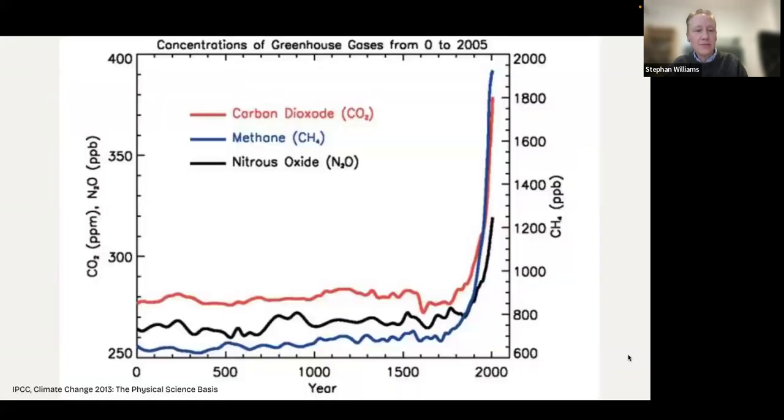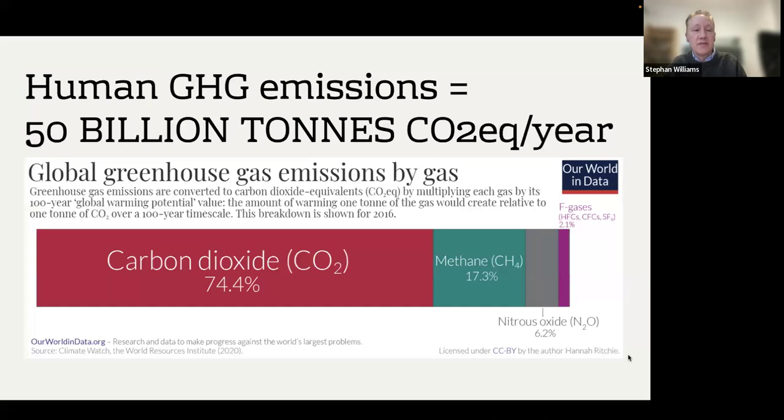This is exactly what's happening now. All of the main greenhouse gases, carbon dioxide, methane, nitrous oxide, have increased in the last 100 years to levels not seen since before humans even existed on Earth. And the reason for this is that humans are emitting the equivalent of 50 billion tons of CO2 into the atmosphere every year, mostly in the form of carbon dioxide, but also methane, nitrous oxide, and fluorinated gases.